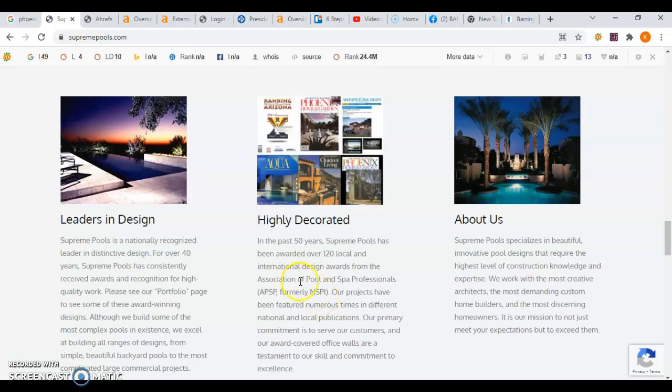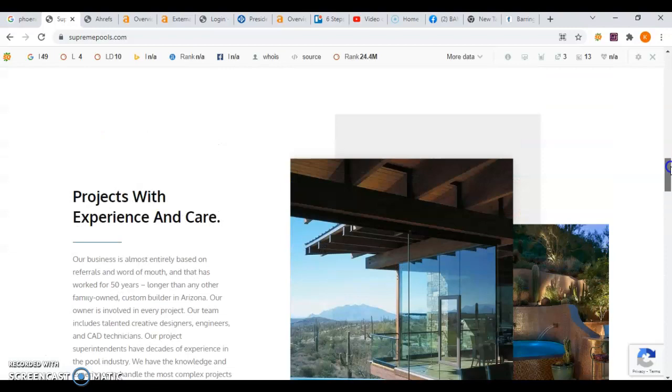So what a buyer intent keyword is, those are keywords that your customers actually are putting into Google to find your website, to find the services they're looking for. They may not necessarily know the name of the company, but they know the service that they're looking for, and that's how they're going to find you. So you want to make sure that you work on your content and keyword strategy.